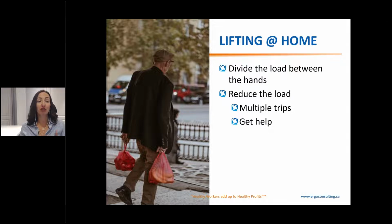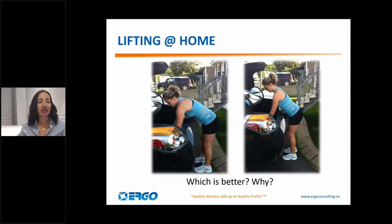Also, sometimes it's a matter of just taking multiple trips and asking for help when you need it. If you consider how debilitating low back pain can be, the 30 seconds that you saved by trying to do everything all in one trip is really not going to prove to be worthwhile if you put yourself in a situation where you can't get out of bed or can't tie your own shoes the next day. One of the most common errors that happens when people lift is the maintenance of the low back curve.